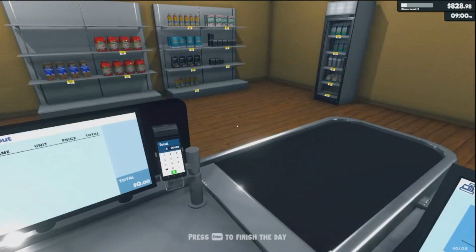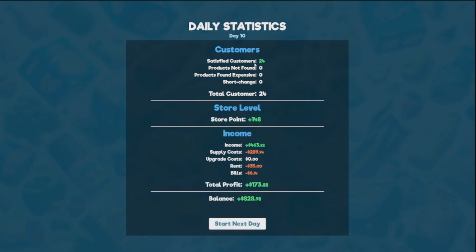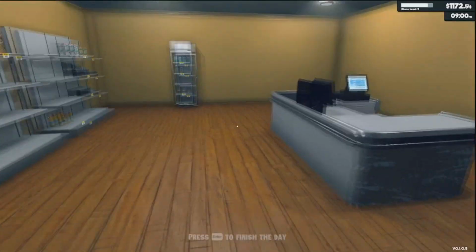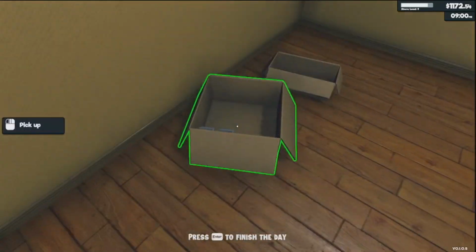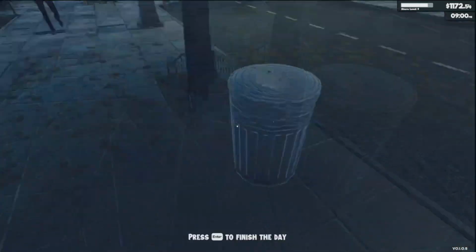So let's close out the day. We closed the store a few minutes early, and you could see here, no customers looking for things they couldn't find, no shortchange, no nothing. 24 customers in total for the day, 148 store points, and $828 was our ending balance for the day. We have a lot of money right now, guys. A lot of money. $1,172 to end out the day here.